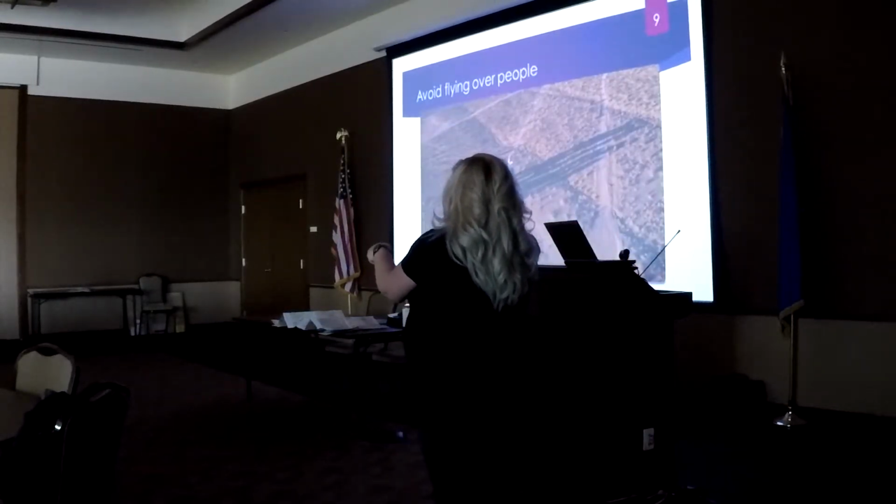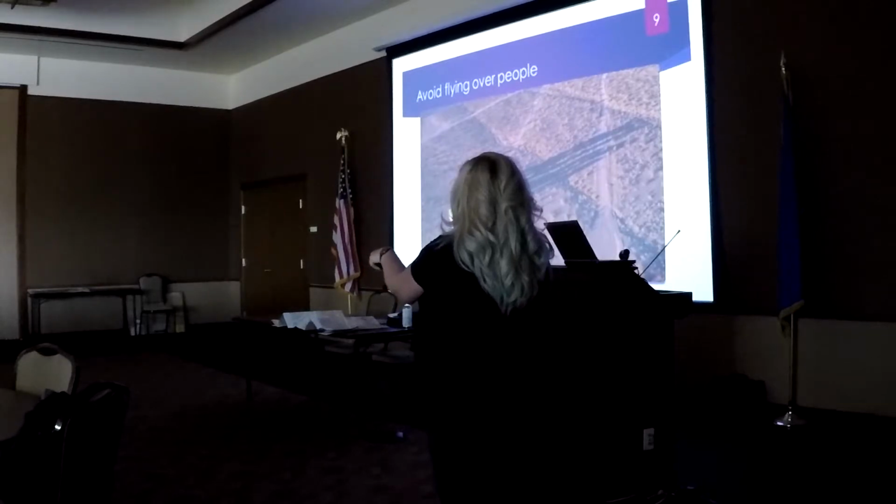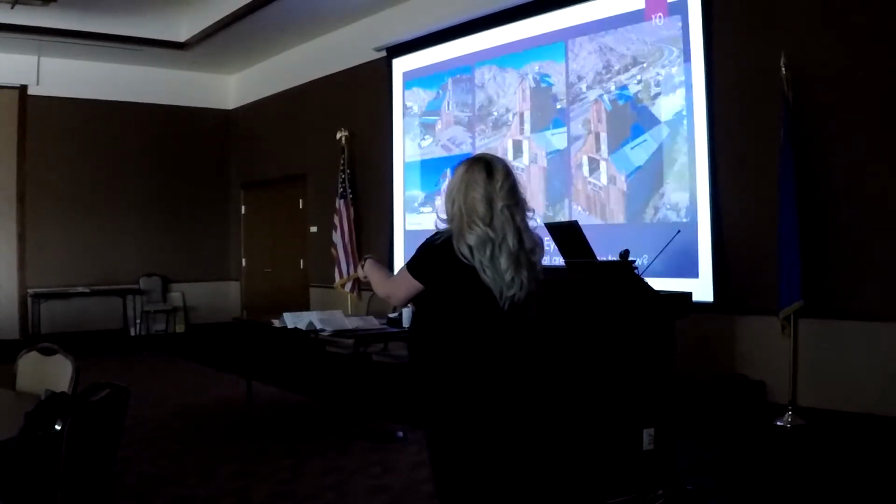You try to avoid people. Some of you may recognize this as the Seven Magic Mountains. There are people in the shot down over here. They look like little ants, but you want to avoid flying over groups of people.